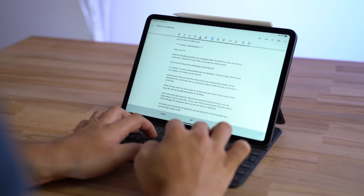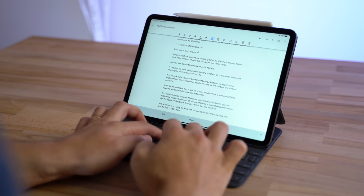Either way, we are extremely excited for the upcoming 2020 iPad Pro, and we're looking forward to March to see which Apple products will be released.